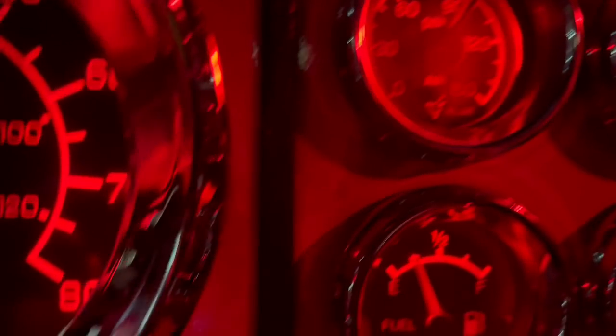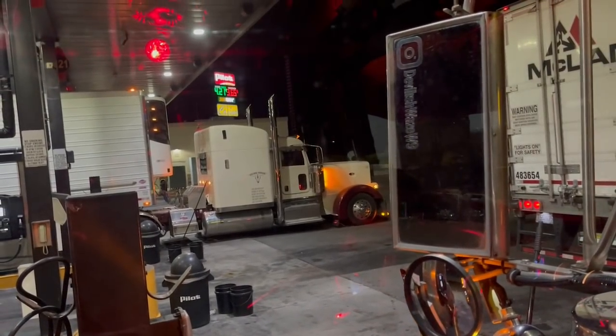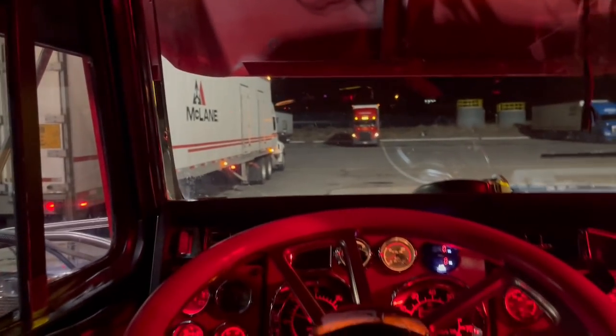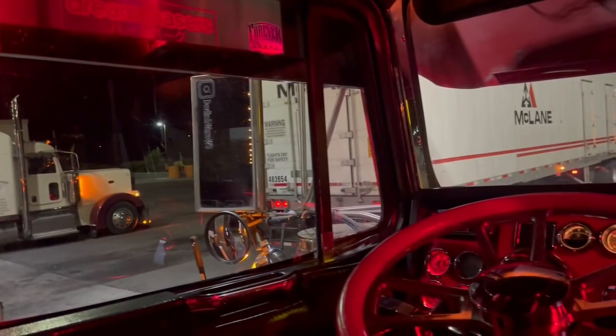So let's get these miles down, guys. And we got 30 gallons of fuel. A quarter should last us for a while. Look at that thing. It's a good looking truck. A 280 wheelbase or so. It's gorgeous, but yeah, let me see if I can get a little thumbnail.